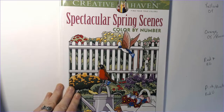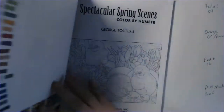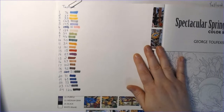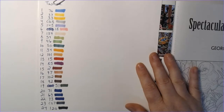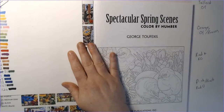This was my first page out of Spectacular Spring Scenes, Color by Number by George Tufexis. It was also my first time using the Tell Tree markers. This was actually the swatch set I came up with. If you were just curious and you like using those markers in this book, these are the ones that I pulled that seem to work really well, and you'll see those in a minute. So, oh, there we go.